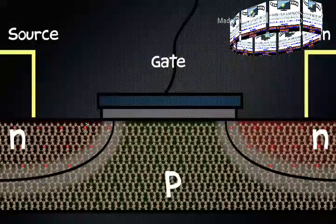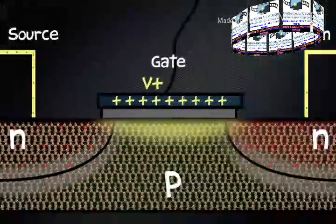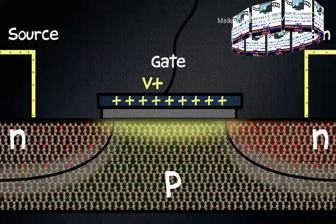To turn it on, you have to apply a small positive voltage to the gate. This attracts the electrons over and overcomes that repulsion from the depletion layer. It actually shrinks the depletion layer so that electrons can move through and form a conducting channel. So the transistor is now on. It's in the 1 state.